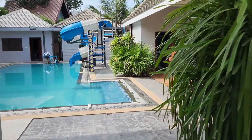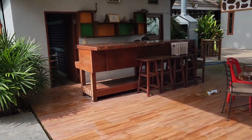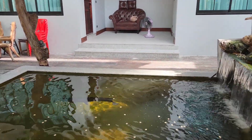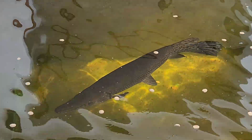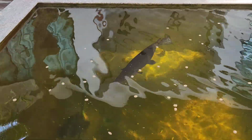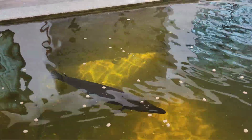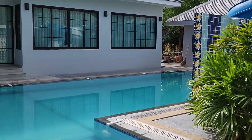I'm meant to be in here, but hey, it is what it is. Like a little homestay type place. Oh wow. That is a darkness, as I thought. Alligator gar. Pretty cool.